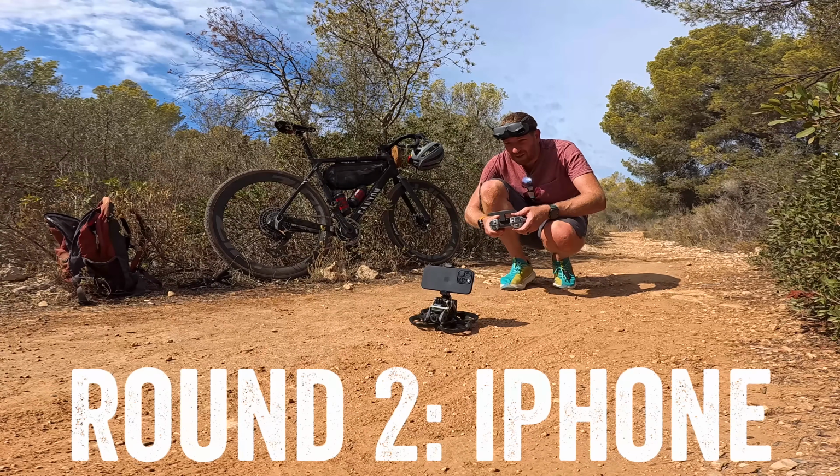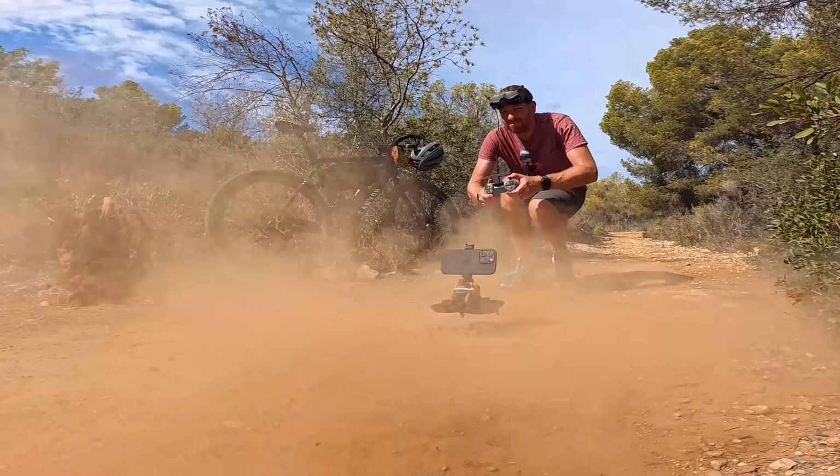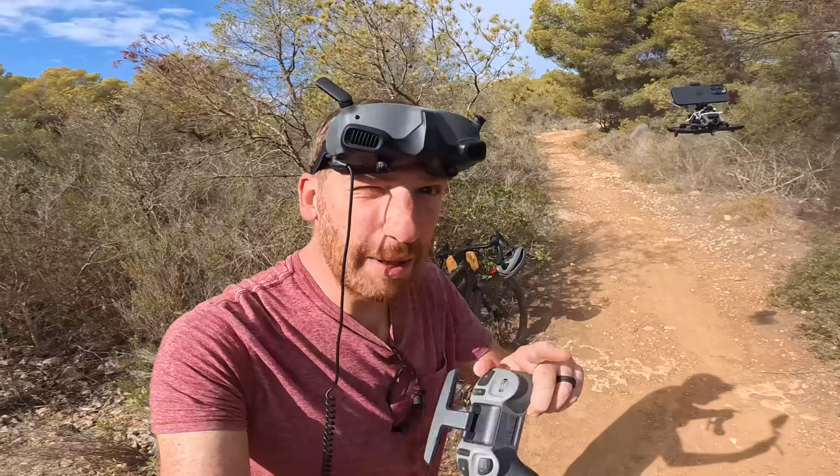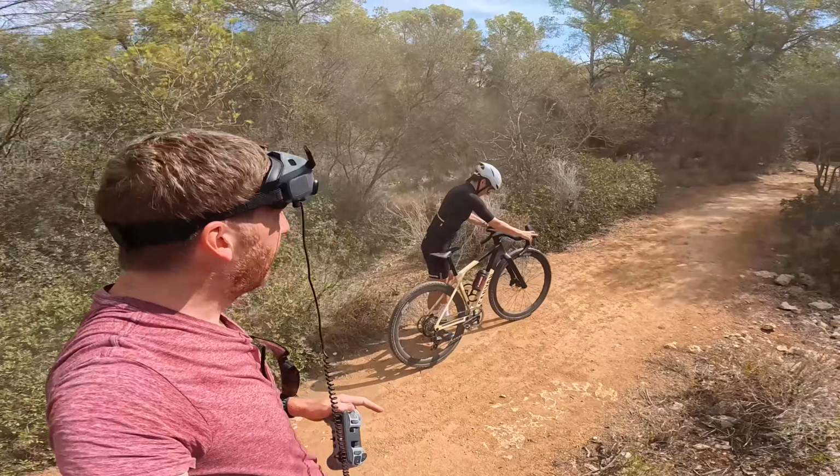Okay, the moment of truth. Can we get this thing in the air on the first attempt this time? Here we go. Oh, look at that. Again, a little bit dusty, but it's in the air. Now, it'll look tilted, but once we start flying, it'll be nice and straight. It is your time to go.